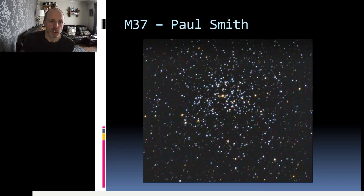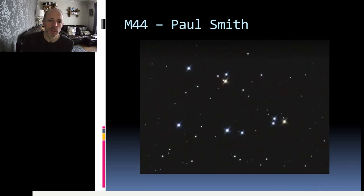And he's also taken an image of M37, which is in the constellation of Auriga, and it's called the Salt and Pepper Cluster, probably due to the massive contrasting colours in all the stars situated in this lovely star cluster here. And his final image is of the Beehive cluster, M44, which I believe is in the constellation of Cancer.